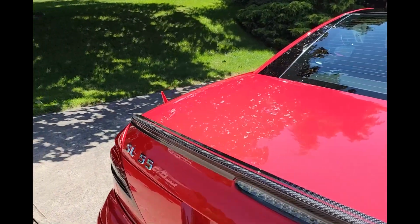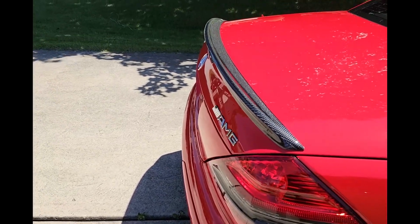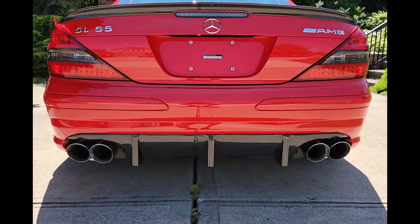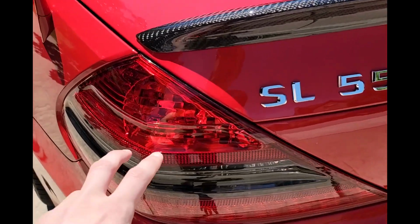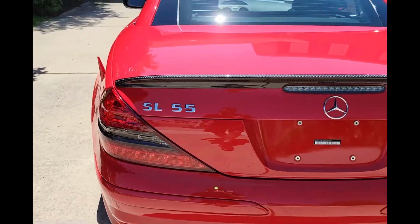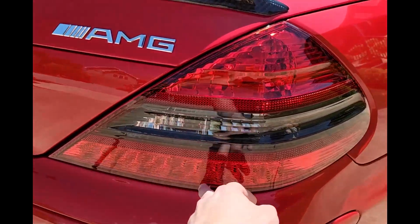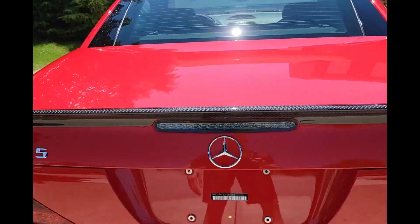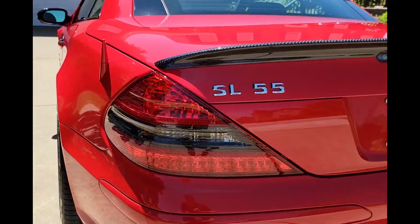Come around to the back, we have the SL55 style rear spoiler. It's also carbon fiber. Below that, these are the upgraded SL55 style taillights. They look pretty similar to the standard SL, but they do have more LEDs down in the bottom row here. And this part here is a little bit clearer than the smoke on the earlier cars for that section there. And they do look great in person as well.